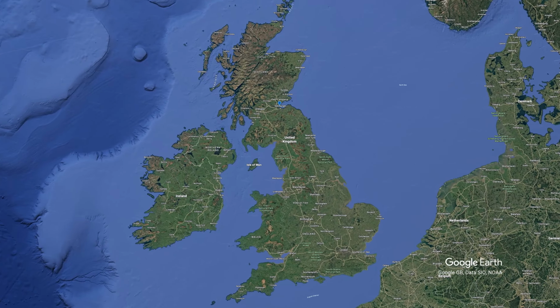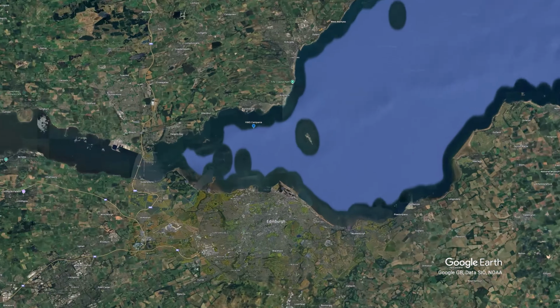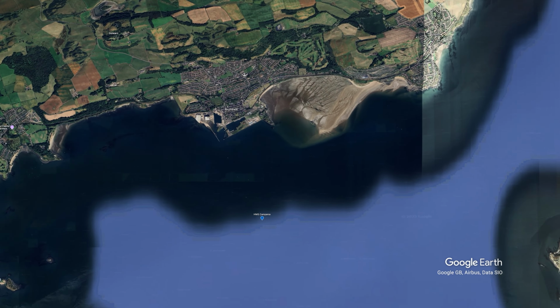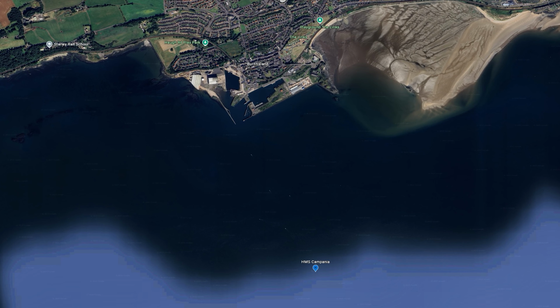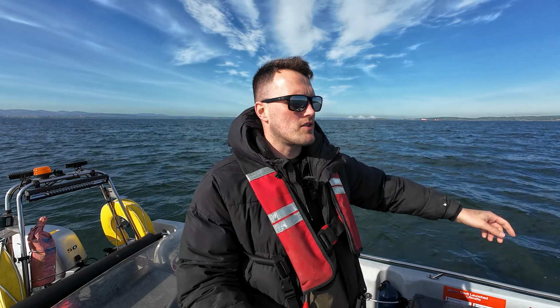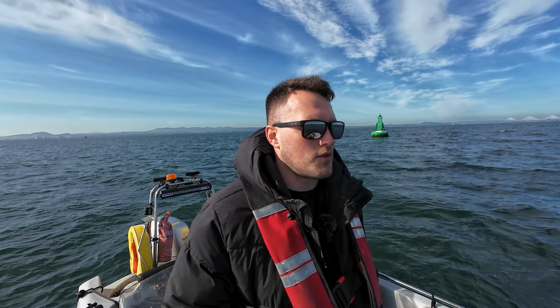So the wreck of Campania sits in the Firth of Forth in Scotland between Edinburgh and Fife. It sits closer to the Fife side, about 1.7 kilometres off the coast. You can see there, that green buoy is the shipping channel, and the wreck maybe sits 20 metres north of the shipping channel. So you can imagine back in the day, that's why they had to wire sweep it and use explosives to get the navigation hazard down, because it's so close to it. It's quite a scrapyard down there, and you can imagine the wrecks from World War I.